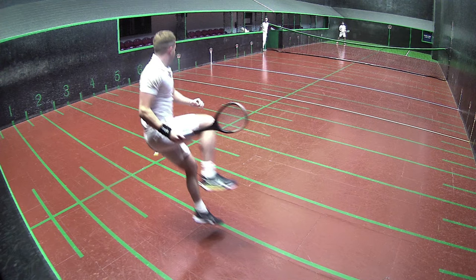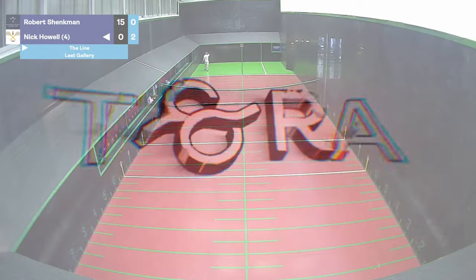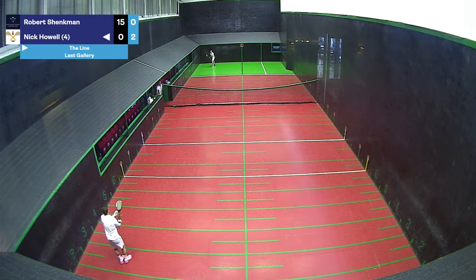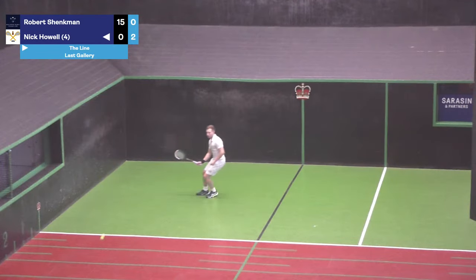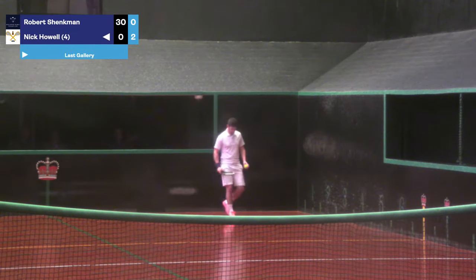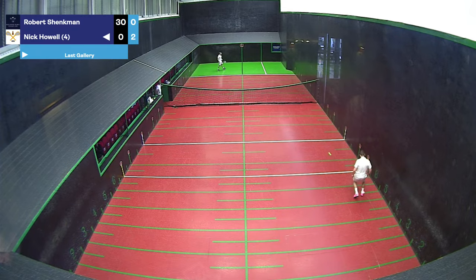Some fantastic dancing moves here on the action replay. He's definitely got his dancing shoes on there. Yeah. Probably avoided quite a serious injury, actually. That's it. Good luck. Yeah, it's clever tennis. What a fantastic play there by Robert. Smart tennis. Yeah, well won again.